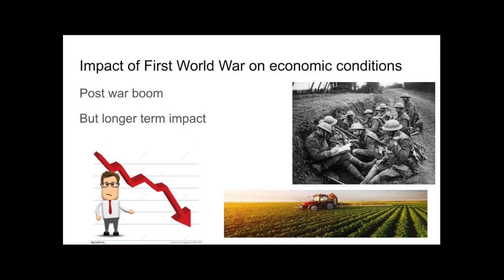So output has increased, but that output doesn't naturally decrease after the war, and so prices really fall. You've got a surplus of products on the market. That means people make less profit. As a result of that, people are unable to pay wages, and you actually see a real long trickle outwards impact in multiple industries, as more people end up becoming unemployed because the market is saturated with things that it doesn't need because there's not a demand for them.